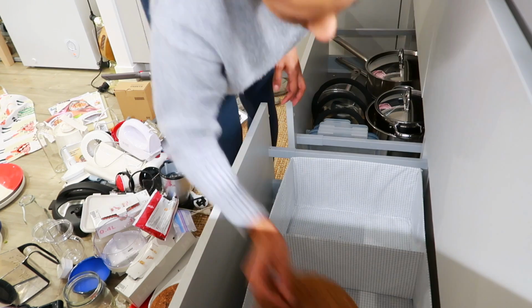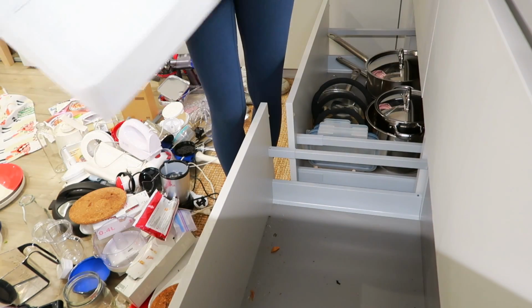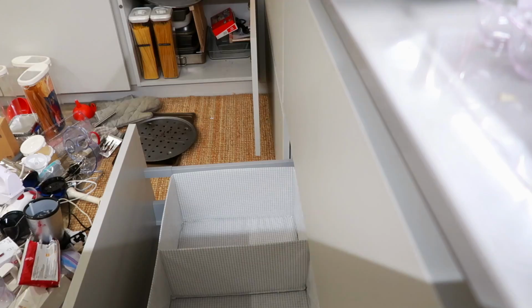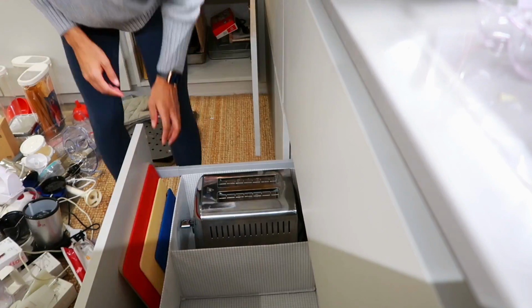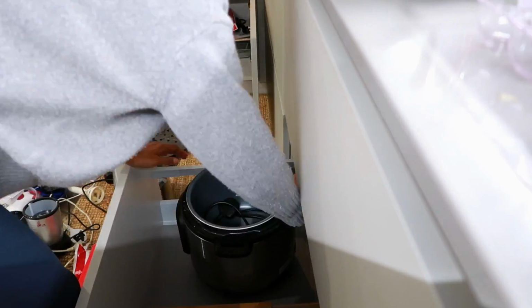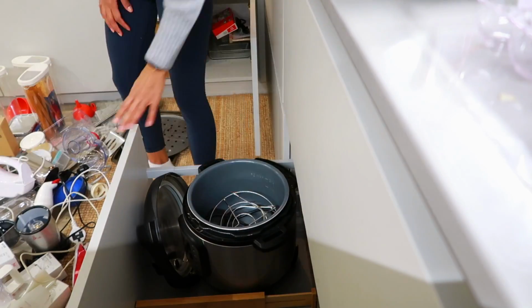I actually did already have some storage in the drawers. I had these IKEA cube things where I was holding my appliances, and I planned to keep them, but when I put them back in, I realized it didn't look nice at all. It looked a bit cheap, and the cubes were kind of falling apart, so I didn't end up reusing them. I just used the bamboo drawer dividers like I used in every other drawer.